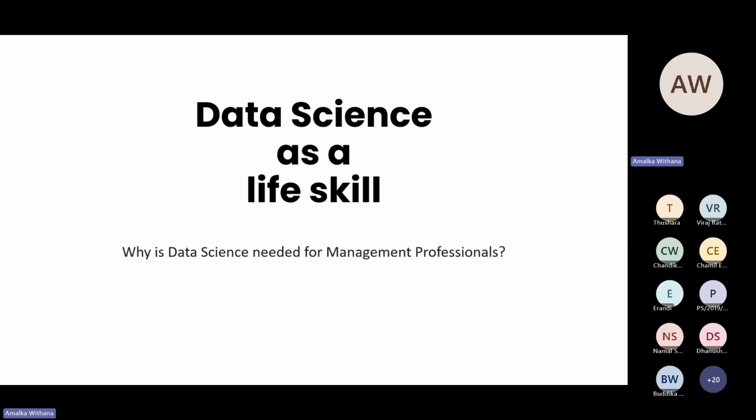So with that in mind, if you are thinking that data science is something only technical people have to perform, and that it is something distant from us, it's not like that. It's a life skill. If you have it, then definitely you have a chance to stand against others, and your job will be made easier, your life will be easier. If you don't have it, then you will struggle.